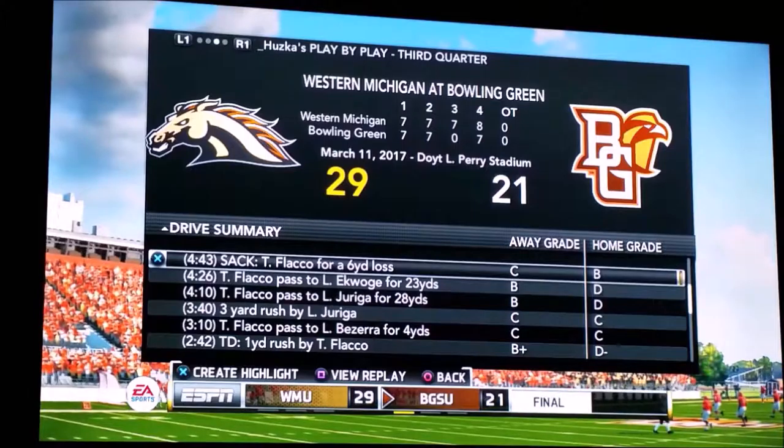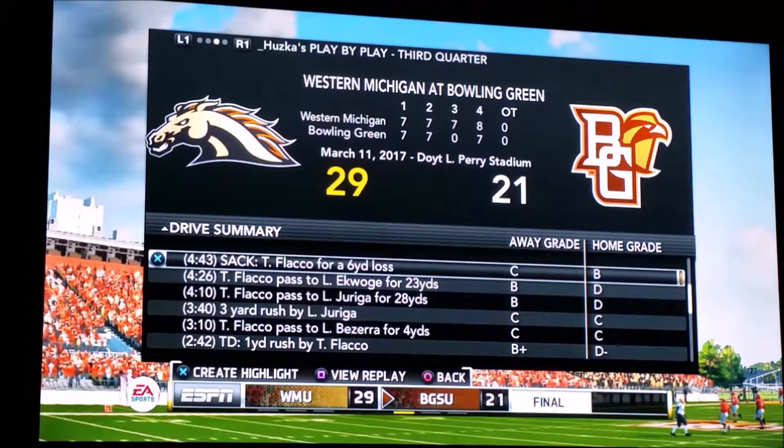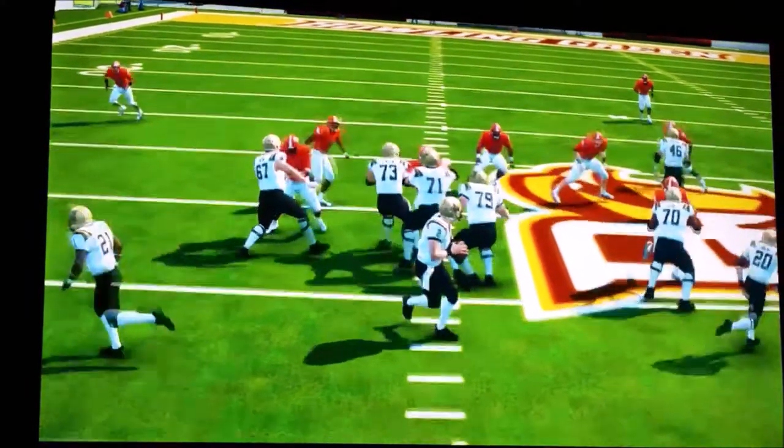And we're just throwing in a quick replay of a sack. Flacco rolls out. There'll be no pass today.